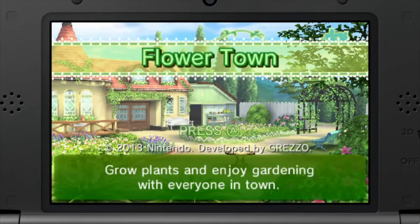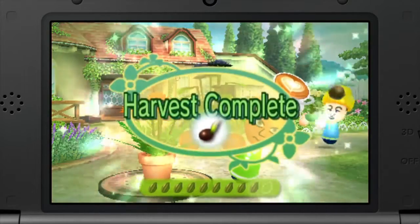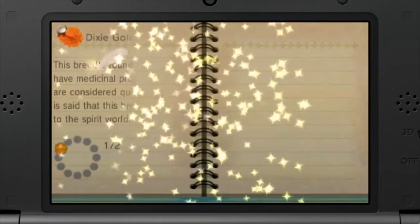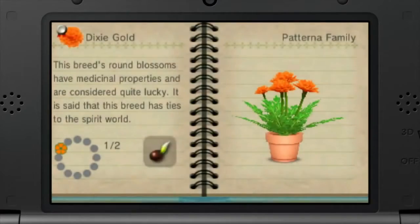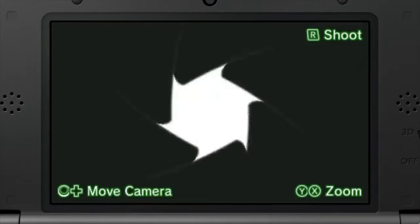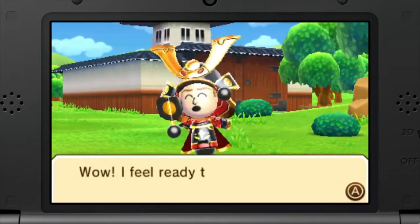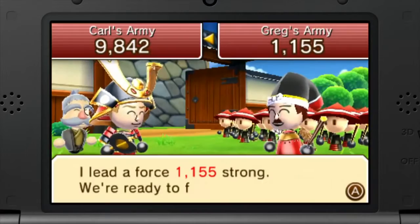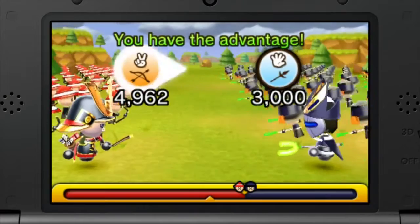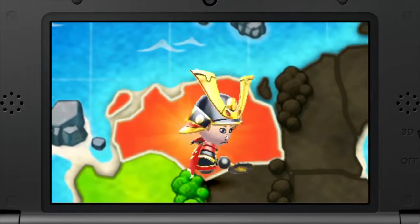In Flower Town, you grow a garden of flowers and try to cross-pollinate them with the plants of the players you Street Pass to create new breeds of plants. You can also keep a journal and decorate your garden. It's a definite change of pace from Mii Force, but it offers its own unique kind of fun. Warrior's Way is a game of medieval conquest, and your army consists of the people you have had Street Pass encounters with. Your goal is simple: collect more troops and battle other warlords to try to take over the world.